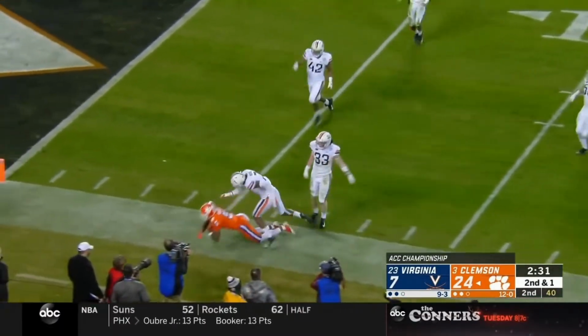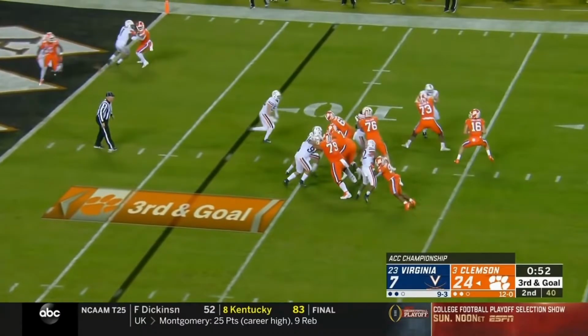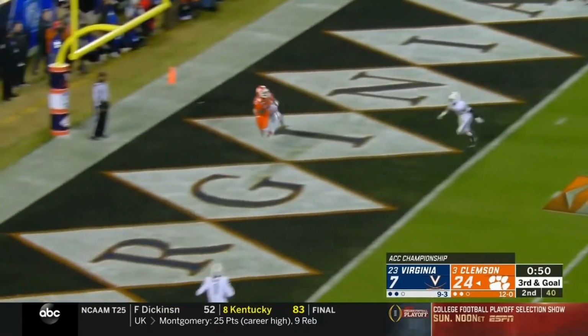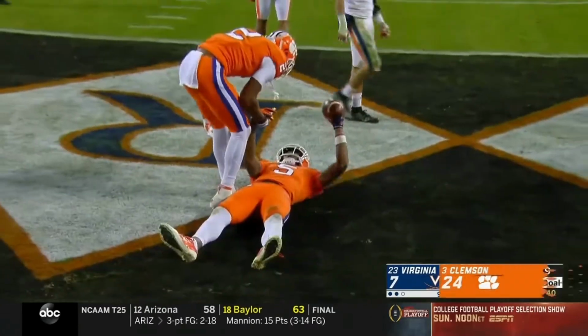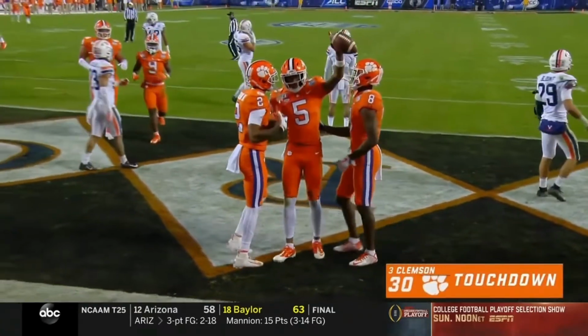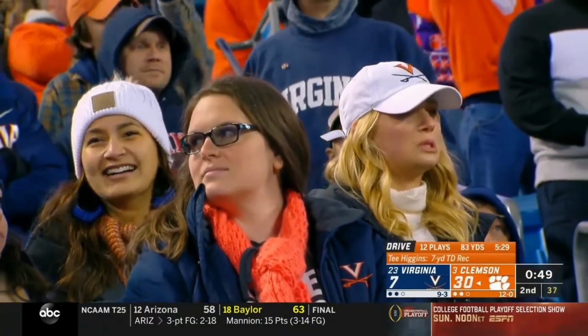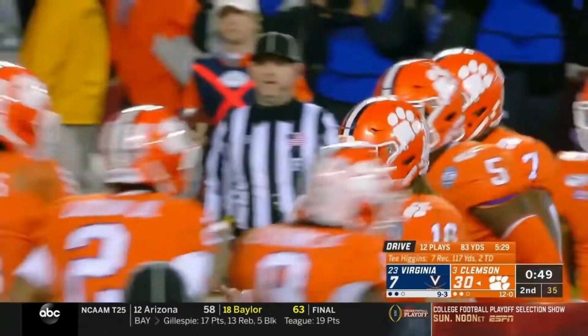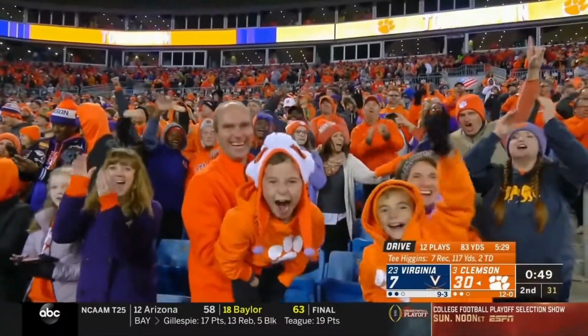T. Higgins, and they stop here. Clemson's Georgia gets the ball to start the second half, too. Lawrence back to the end zone, juggled and caught. T. Higgins. Second touchdown. And they'll take another look at it, but for now it's a score and a 30-7 lead by the Tigers.